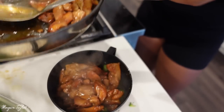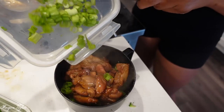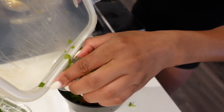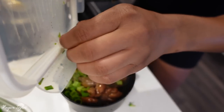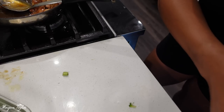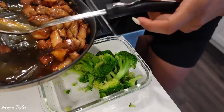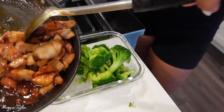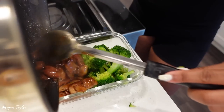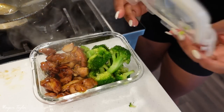So I have this much left over. And then I cut up some green onions. I'm making a mess. I love green onions, scallions. They add to every meal. So this is what I'm having for lunch. It's broccoli and chicken. Ignore this mess. But I have leftover broccoli, and I'm gonna have this for lunch tomorrow. It makes it so much easier for me. I'm just gonna put it in here. Look at that. Meal prep lunch for tomorrow.